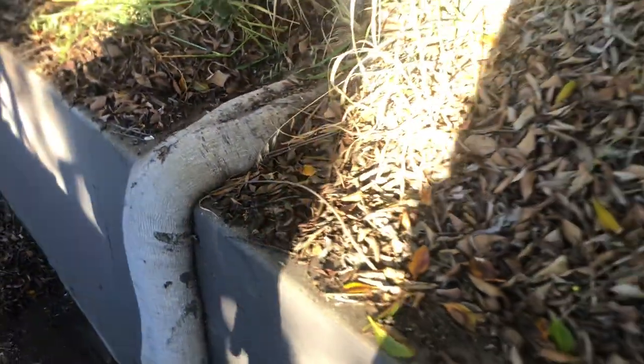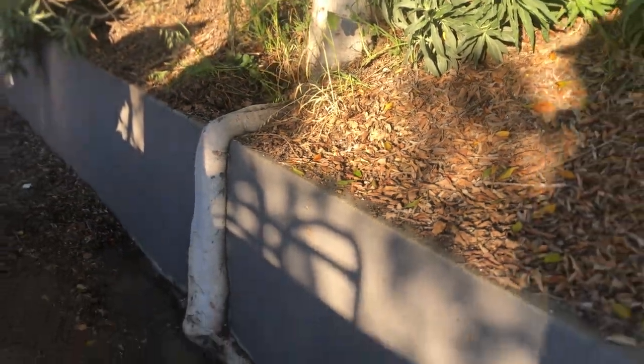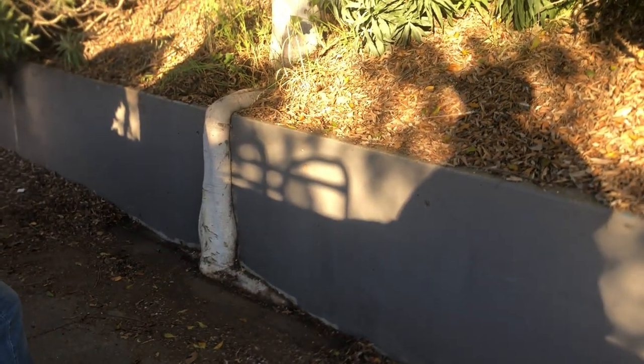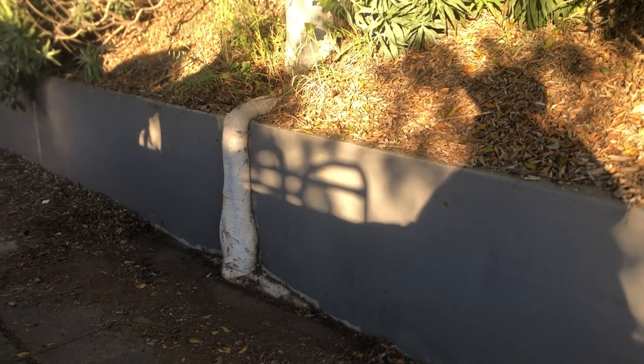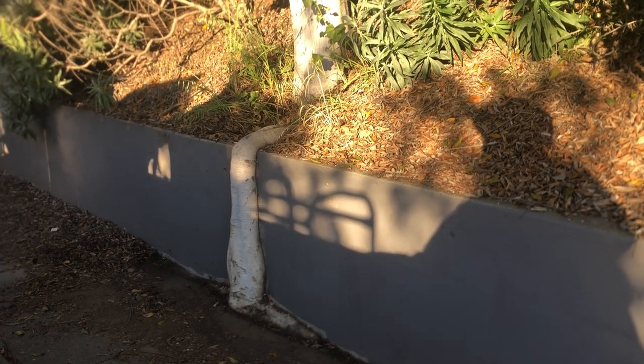And now we've got the only root I've ever seen coming over a concrete wall and then locking into the bottom of that wall. And now the wall, no matter what happens, is not going to fall over.